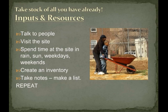And it's a great idea, you already got it, but what do you have then? Where are you starting from? Are you starting from 0 with nothing? Probably you're not. So take stock of all you have already, and usually it's going to be a whole lot more than you think.